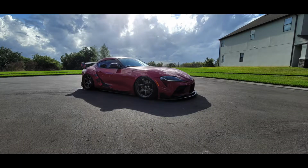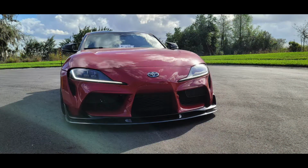Well guys, I hope you enjoyed watching this review on this 2021 A90 Toyota Supra. It was really awesome checking out all of the mods on this phenomenal build, and I hope that you guys actually enjoyed it as much as I did.